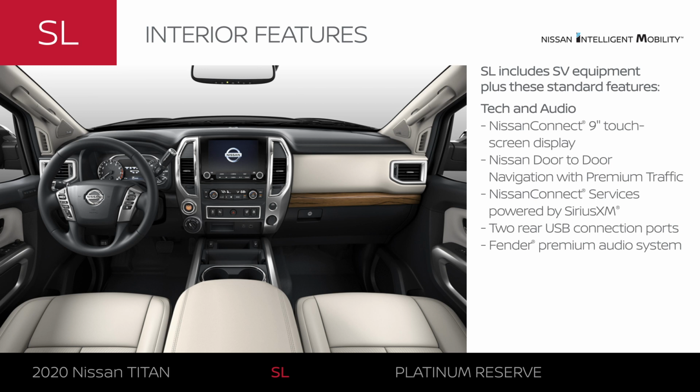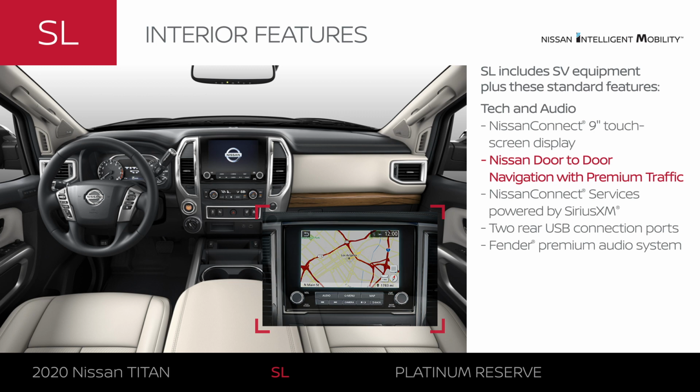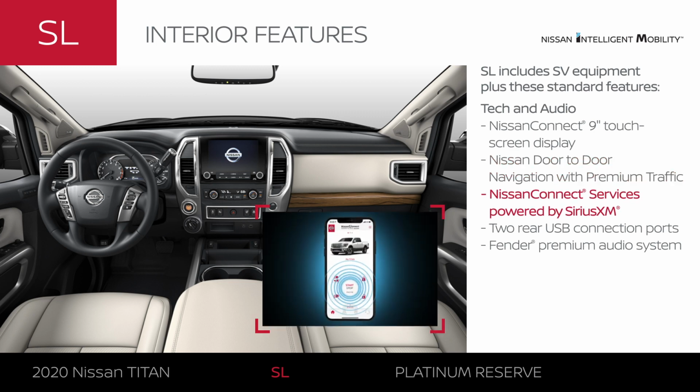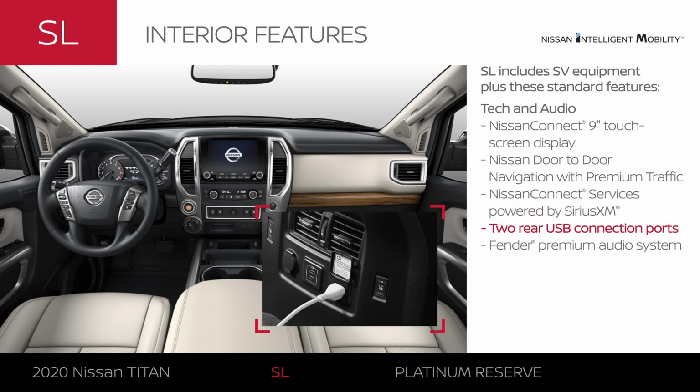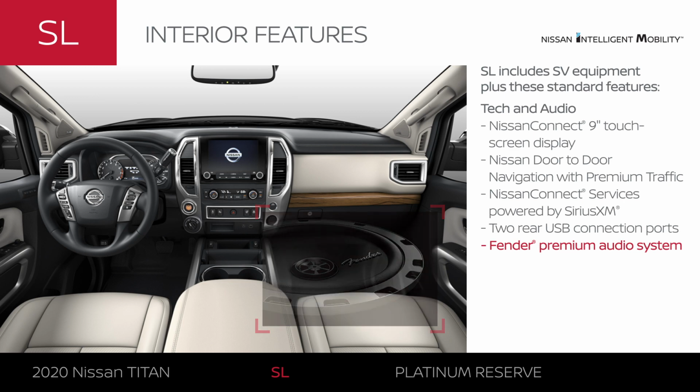The SL is well equipped with useful and helpful interior technology, starting with the user-friendly 9-inch touchscreen display. You'll have the convenience of door-to-door traffic and even on-road assistance from a live person 24/7 with Nissan Connect services. There are 2 rear USB connection ports and the Fender premium audio system to make your playlist sound even better.